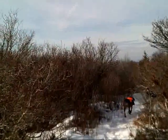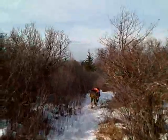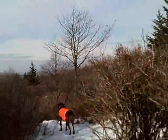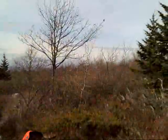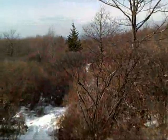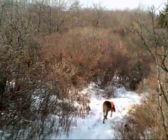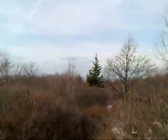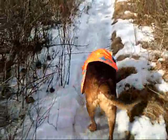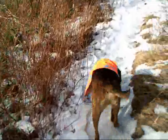So, it'll be fun. It's kind of like a little bit of a ridge walk here, heading north on the Monadnock Sunapee Trail. What is it, buddy? What do you smell? It's really easy walking. There's not much snow up here.